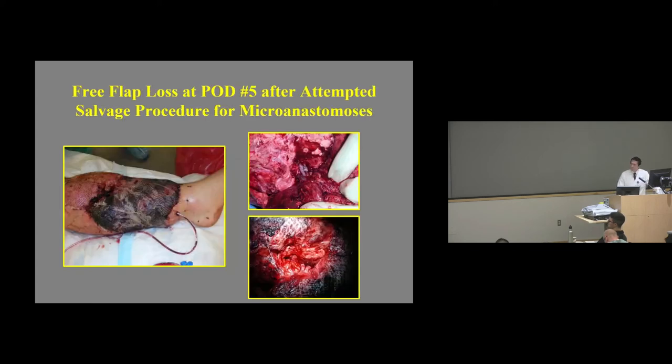However, what happened to this patient is on post-op day 5. You see, by day 5, we should have bypassed this kind of critical time. And this patient had a vessel thrombosis. The reason why that happened was because he had an infected hematoma under the knee, and then he had a spiking fever. He had a spectacular hypotension. So then the flap went down.